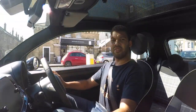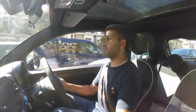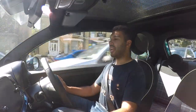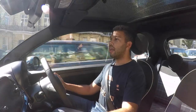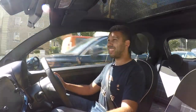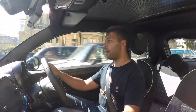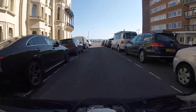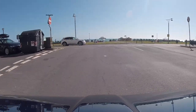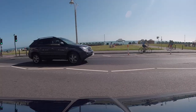Now, of course, there's a good chance many of you aren't interested in regard to the performance, but in case you are, this will hit 62 miles per hour in a rather yawn-inducing 13.8 seconds, and the top speed is a little over 100 miles. I think it's 104. What you are more concerned about is, of course, how economical this car is. This is, after all, a hybrid, albeit a mild hybrid. Oh, you know what? I think it might have struck gold here.